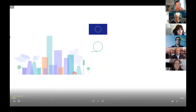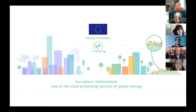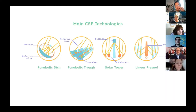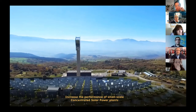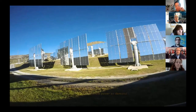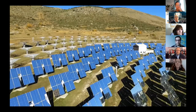While Europe is driving toward the energy transition, many eyes are focused on sun power technology. And one of the most promising sources of green energy comes from concentrated solar power technologies, also known as CSP, which concentrate sunlight by mirrors or lenses and turn it into thermal energy. The POLYPHEM project aims to increase the performance of small-scale concentrated solar power plants and their flexibility to generate power on demand. To this end, POLYPHEM develops a new technology, an innovative solar-driven microgas turbine, which would help meet the variable energy demand. But how does it work?